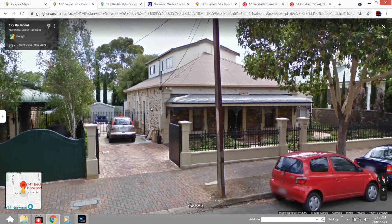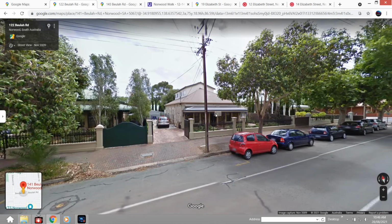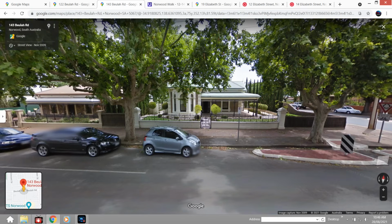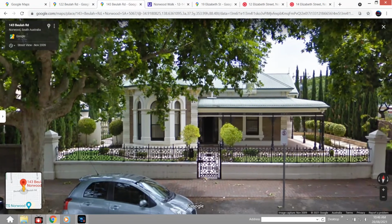Bluestone cottage there. Sandstone and rubble built walls. Huge extension put into the roof cavity. And again, this one not protected by heritage, although the two dwellings either side are two beautiful bay window villas.